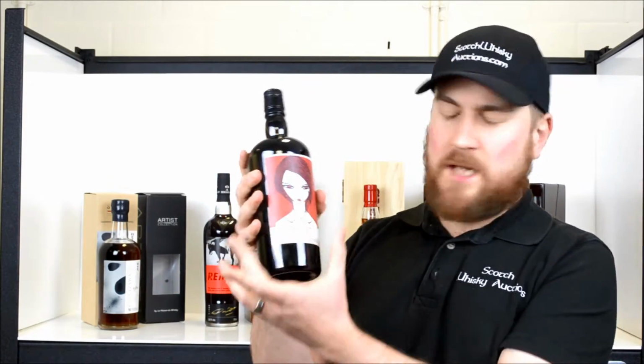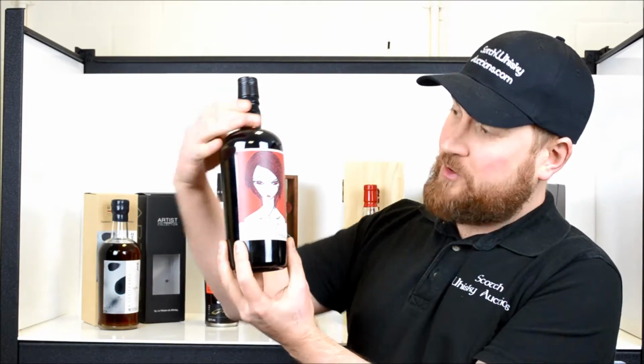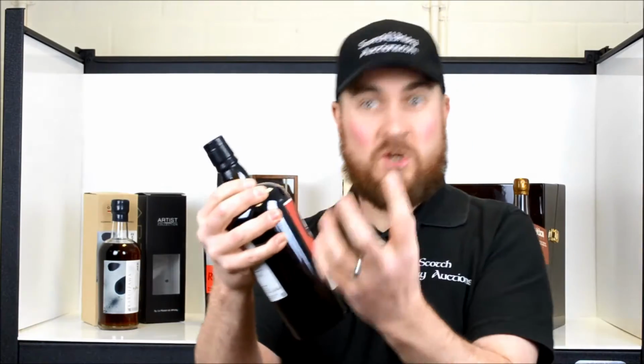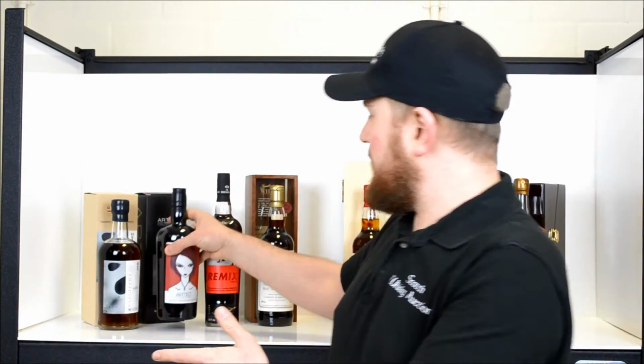Warren is probably more famous for his work featuring female faces, and this one here, this lovely almost comic style image on this bottle here, is of a Glenlossie. 25 years old. You don't see an awful lot of Glenlossie bottles because the vast majority of it goes into blends. But it's great whisky, that's why it goes into blends. It's good stuff.